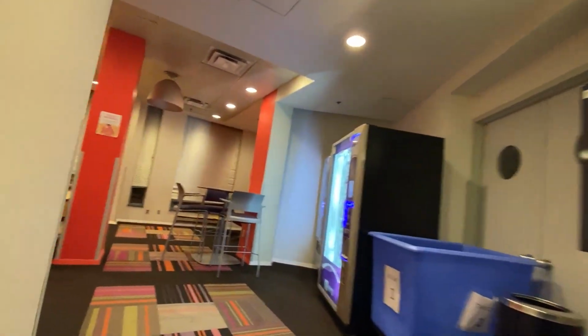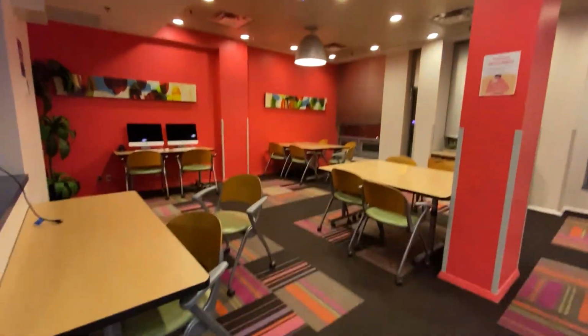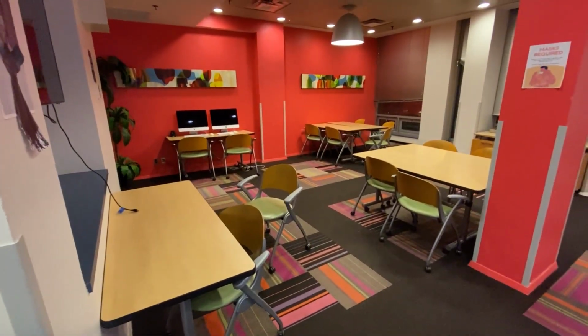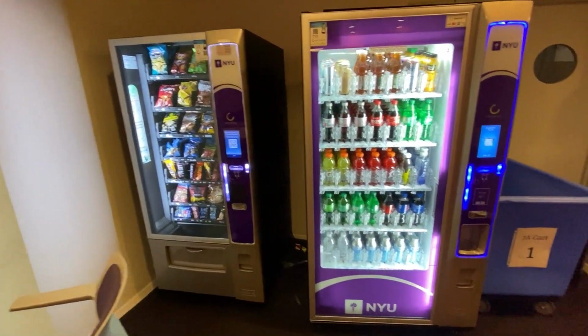Continuing down the hallway, you'll come across the lounge. This lounge is a pretty spacious place and a nice area to hang out or do homework with your friends, or whatever else you like to do. There are some computers which you can use, and also some vending machines. That's all for the first floor.